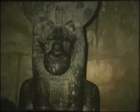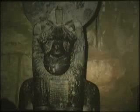Because this is why I had to go back to see the Temple of Maya. Because I feel if Zahi Hawass finds out about it, it's not going to be there anymore for people to see. So it's still there. But that's why we have to take pictures and images to record these things. Otherwise, we have no proof, just lip service of what we've seen.